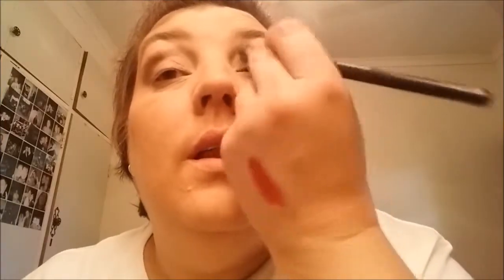And then I'm just gonna go with the first color just over it, just to lighten it all up a little bit. And there you go. Just want to tidy up a bit here with my water brush. There, and that's my eyeshadow.